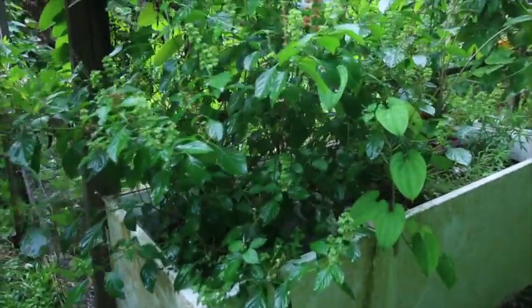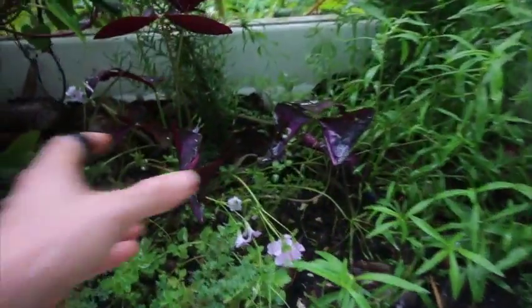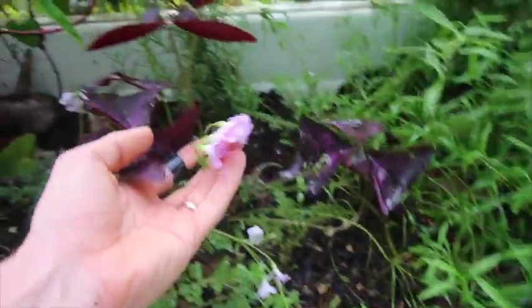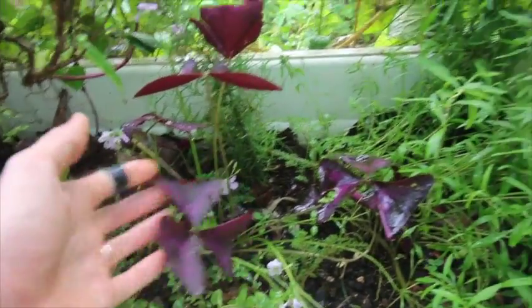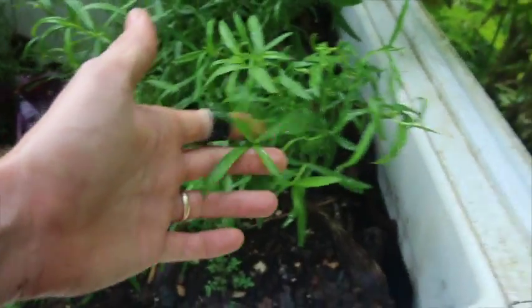The out of control fridge garden here is looking good. Love these guys. I used to sell these in my plant nursery. This is oxalis. You can eat the leaves in a salad, and they're sour. They add a nice flavor, and they have beautiful little flowers. Pretty sure this is tarragon. It was sold to me as a mint, but I'm guessing that's tarragon. It looks like a tarragon.